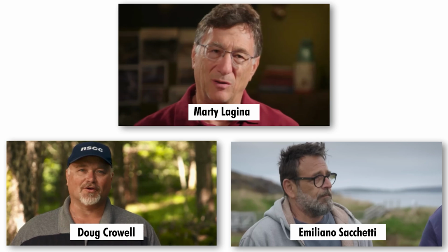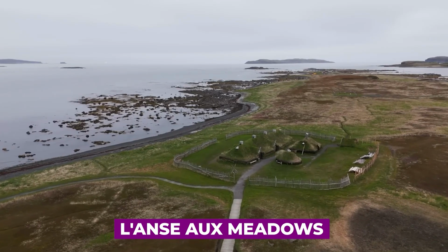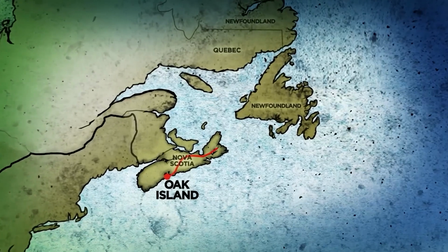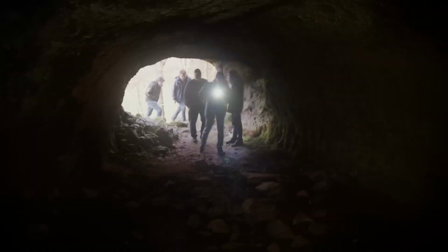Marty Lagena, along with researchers Doug Crowell and Emiliano Sacchetti, archaeologist Laird Niven, and archaeometallurgist Emma Culligan, are meeting with Loretta Decker, a manager for Parks Canada, and archaeologist Kevin Smith at the National Historic Site of L'Anse aux Meadows in Newfoundland, Canada. L'Anse aux Meadows is the first evidence of European presence in North America, with the Norse coming from Greenland around 1000.